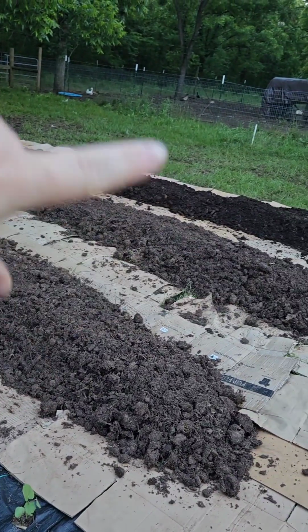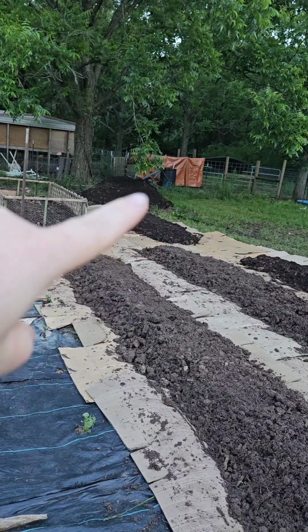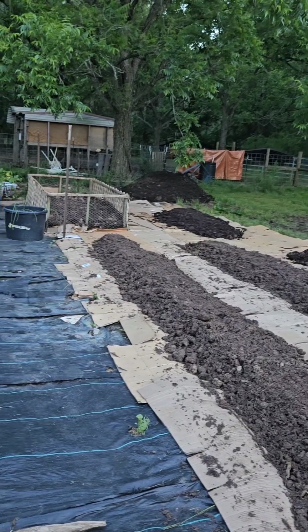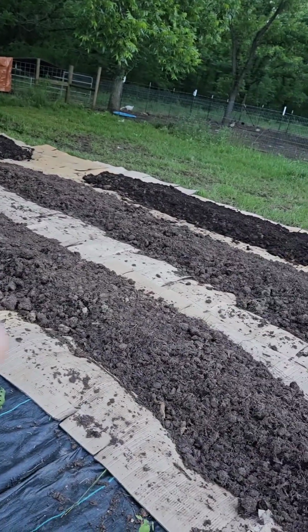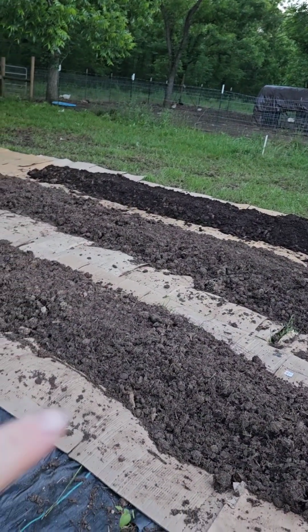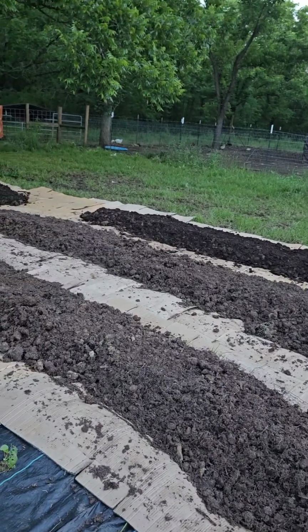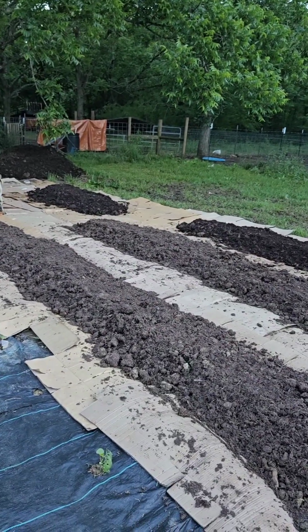And then we have these 3 rows. I just did this row today. This little bitty hill, and then a lot more soil. I could easily do another 3 to 5 rows just like this. But I have some stuff back here we have to get out with the tractor before I can cover that, and I need more cardboard.